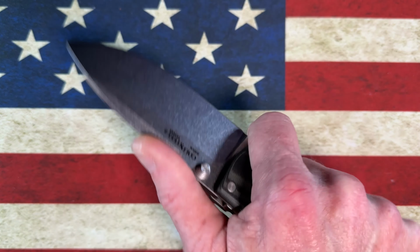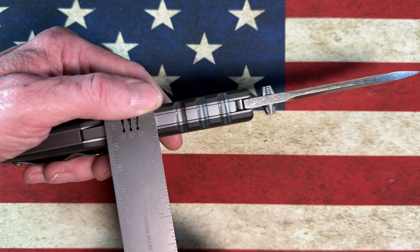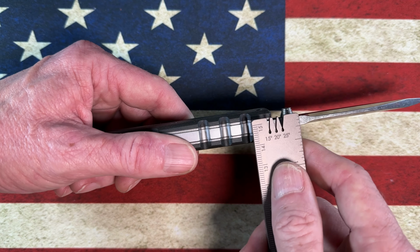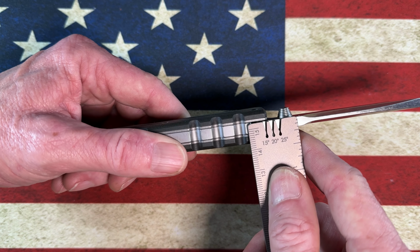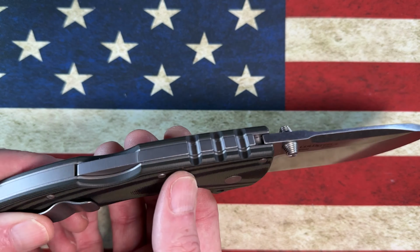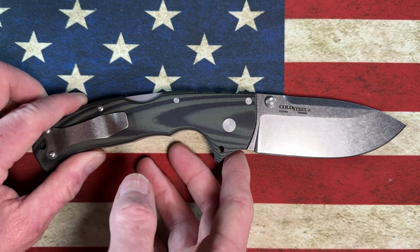But again, it's just a hoss of a knife. Let me take my ruler that I can't read, and it is a 1/4 inch thick blade stock. I'm not even going to get the calipers because it's 1/4 inch blade stock, roughly, close enough for horseshoes and hand grenades. But just a really big hoss of a knife, and I love it. It's a knife that will stay in my collection.